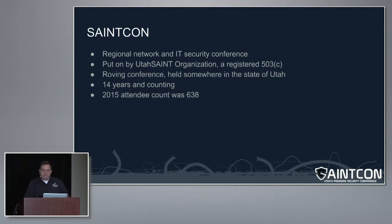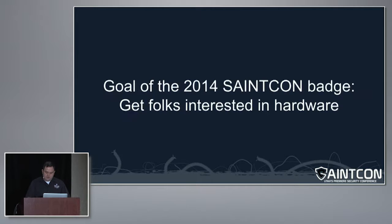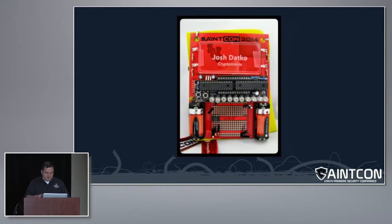This will be the 15th year this year, and we had 638 people in attendance this last fall, so definitely growing. In 2014, I did a badge for the conference. My background, originally I went to school for electronics, not Wi-Fi, but still do a little bit. So this was a 2014 badge.